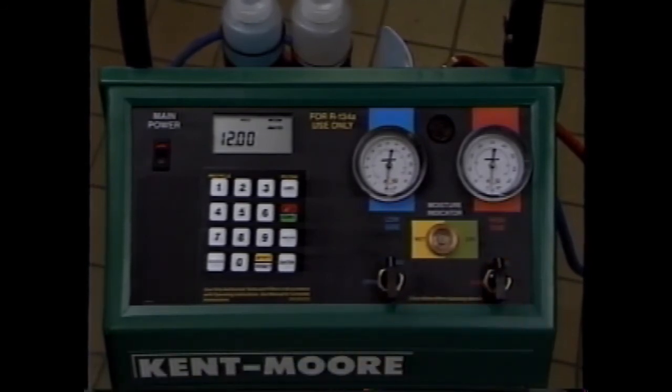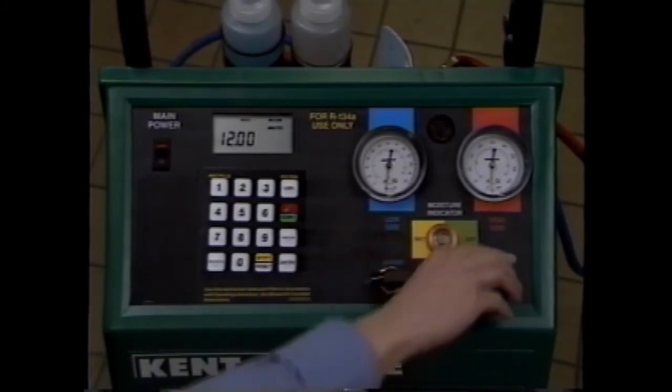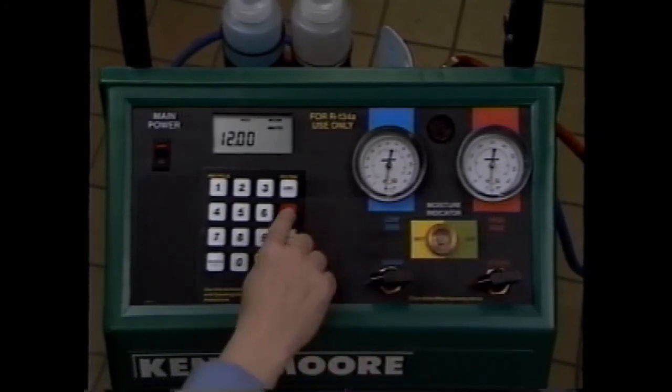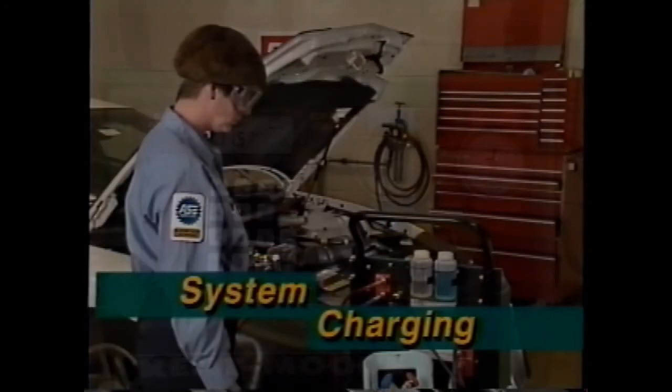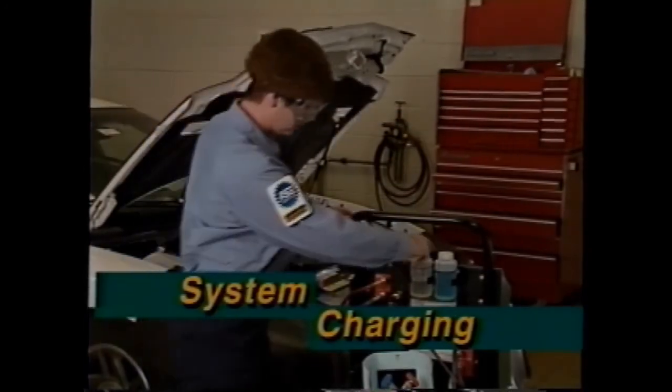If vacuum does not hold, this indicates a system leak. You must find and repair the leak before continuing. If vacuum is maintained, open the high and low side valves and press the Hold Continue key to restart the vacuum pump. Now the AC system can be recharged.